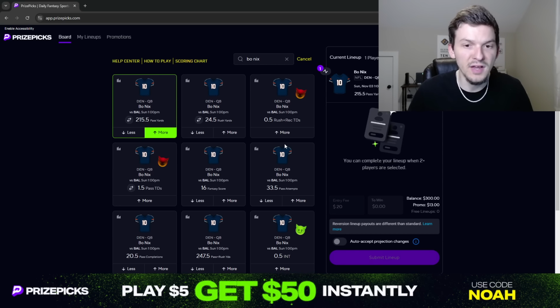And in games where Bo Nix has had at least 30 pass attempts this season, he's had 138, 246, 216, 216, and 284 pass yards. So he's over this line in 4 out of 5 games with at least 30 pass attempts. It's a really good matchup, too.